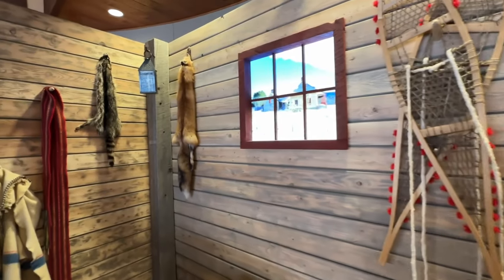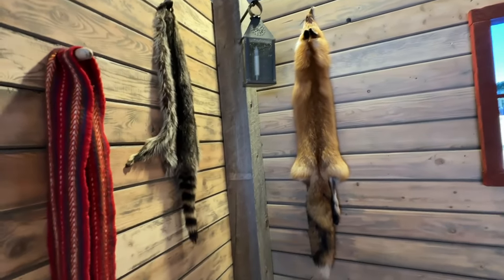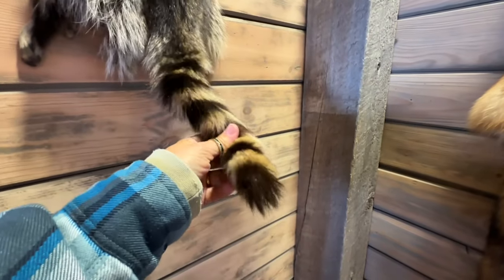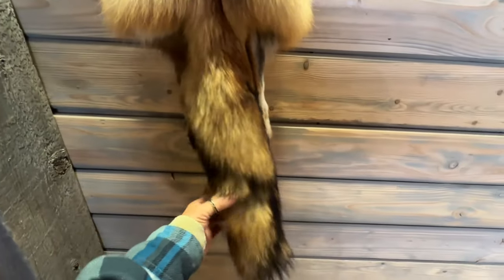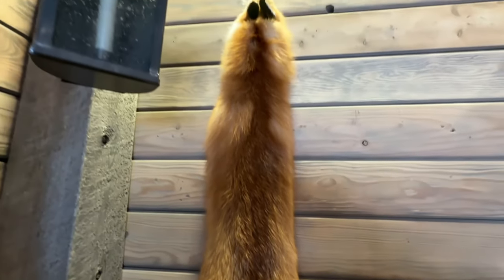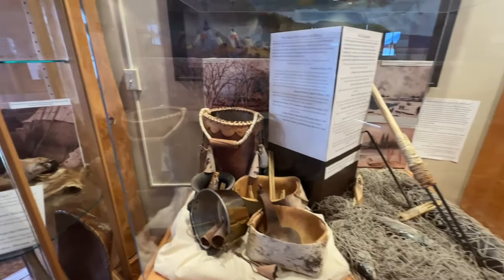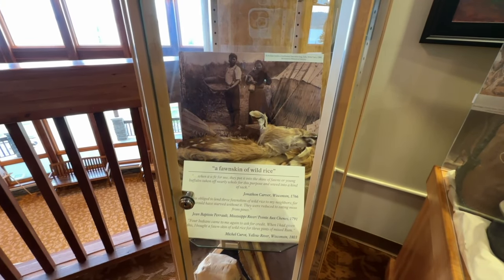Okay, so there's the guy we just saw on the side of the road. Fox. And then we've got old trash panda. Oh, that feels so gross. Oh, that doesn't. It feels stuffed. Oh, fox. More baskets made of birch paper. That's pretty neat. Oh, what is that? A fawn skin of wild rice.